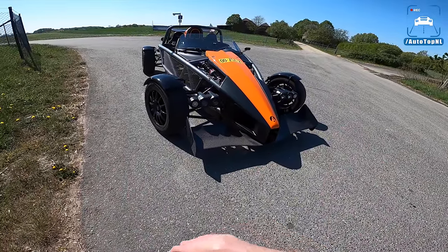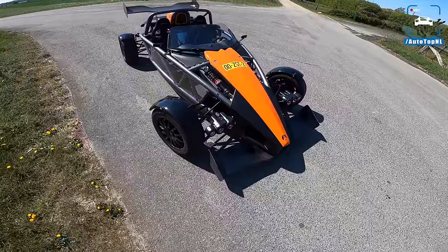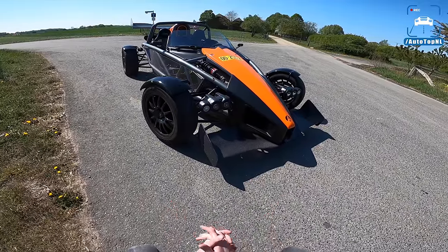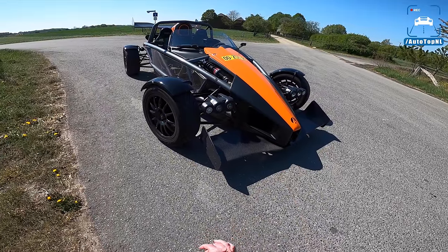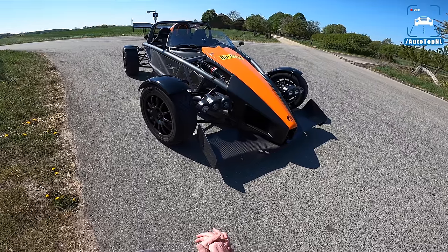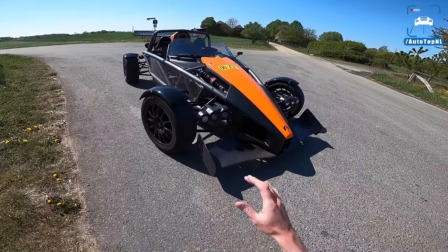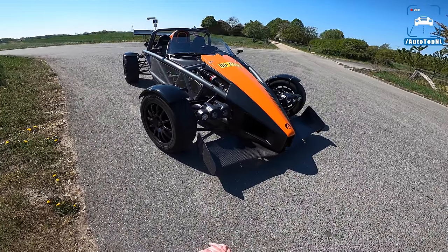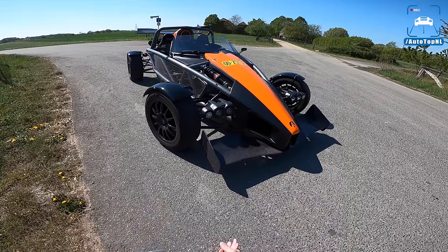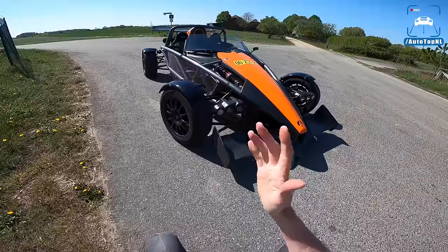Now, let's start with the car, because it is an Ariel Atom 3.5. Basically, all Atoms start out as a base version. So the base version of this one is a 245 horsepower naturally aspirated 2-liter four-cylinder engine, and you can add stuff to that. So this car has been built to be a 310 horsepower supercharged version, so it's an Atom 3.5 supercharged, and that also means that you get a lot of new stuff compared to the Atom 3.